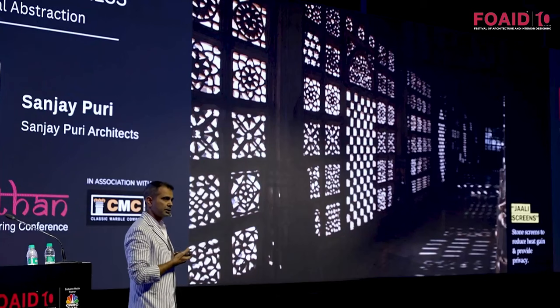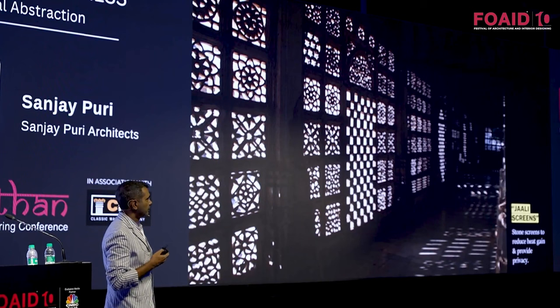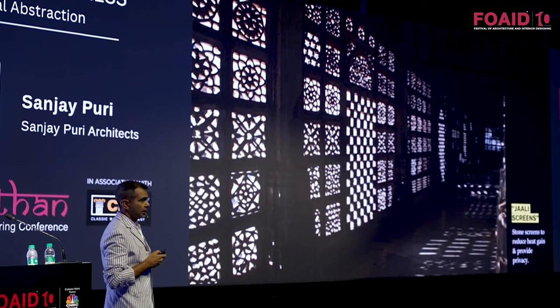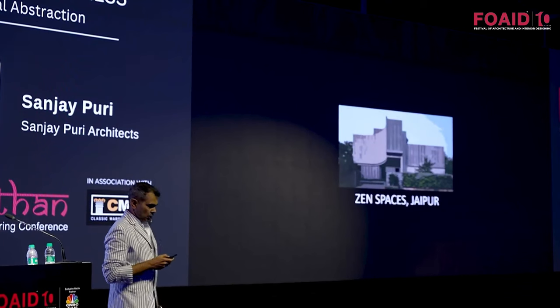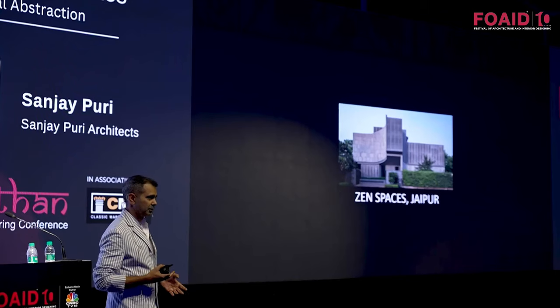And then jali screens, which have been constructed earlier in stone, which right from Hawa Mahal to so many other palaces and private homes, provide sheltered light, reduce the heat gain, and provide privacy at the same time. But the idea is that you don't pick up the element directly and use it directly in the same way that it was so many years ago. You imbibe that and you use it in your own way. You kind of abstract it.